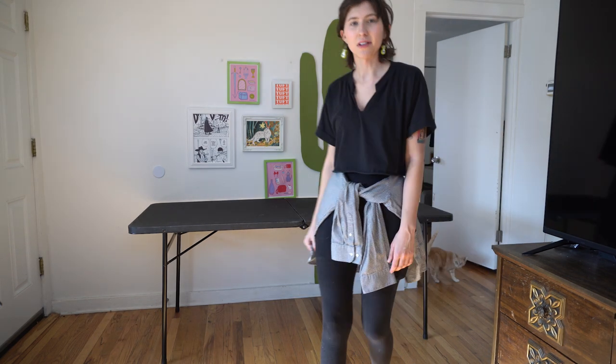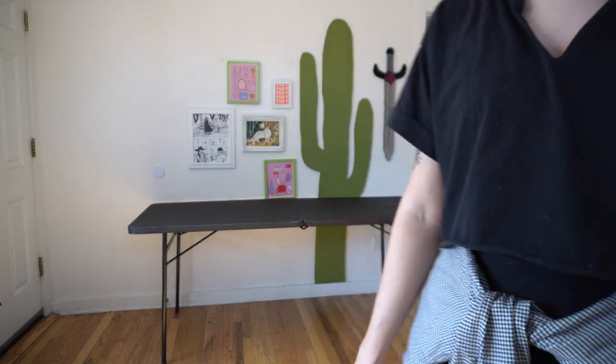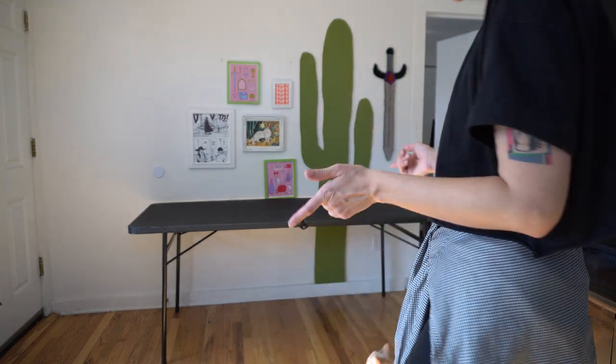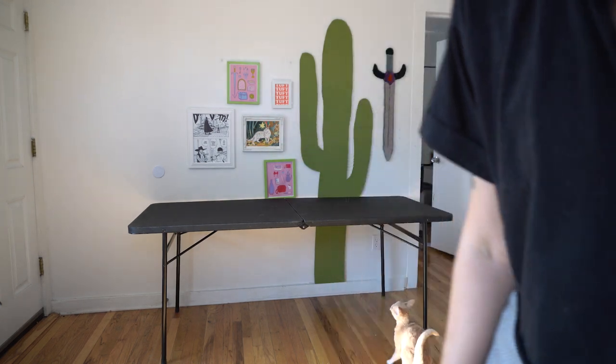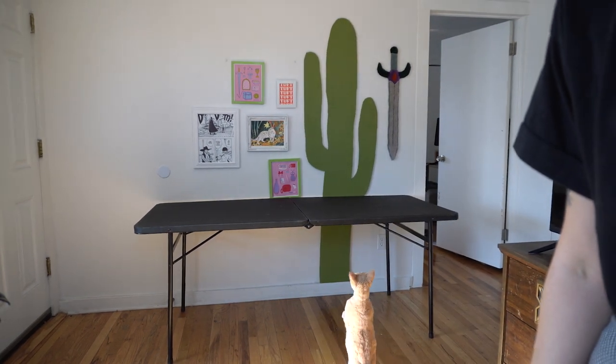Now I need to find my tablecloths. I thought I knew where they were, but I guess I don't. This is why you do a mock table setup. All right, be right back. I'm gonna go find it.